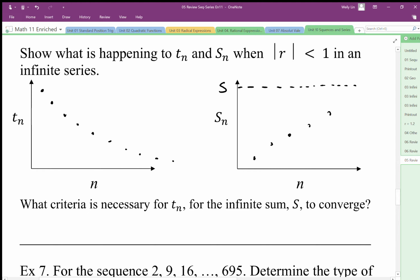Maybe I'll just draw it a little bit differently here. As I increase the number of terms, I'm adding less and less, but it's getting closer and closer to that finite sum. So this is what's going to be happening in an infinite geometric series. The Tn decreases exponentially to zero, and since an infinite geometric series has a finite sum, or it's convergent, it will converge to this S value. So this is a very important point.